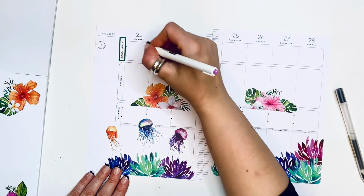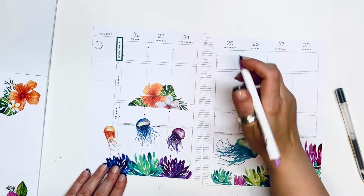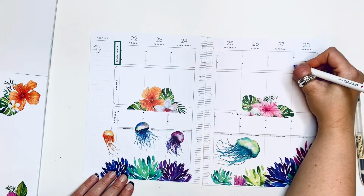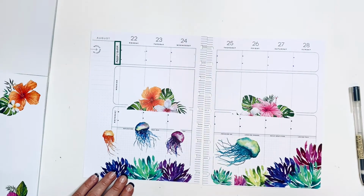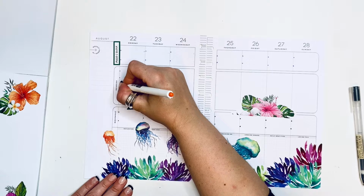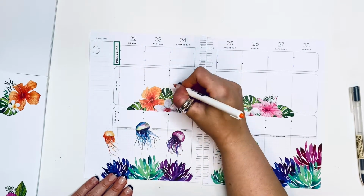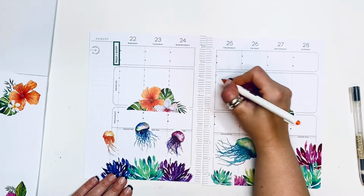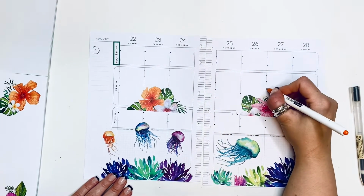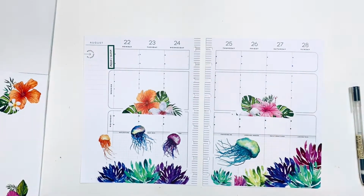And I know I'm doing this freehand, it's not perfect, but you know what? My planner doesn't have to be, so there we go. I'm doing this for myself and not for anyone else. If I was doing it for someone, I think I would be a lot more careful about it, but you know what? I really don't mind this look. I think it's very dainty. Okay, so I'm gonna add that flower and I'm pretty much done.